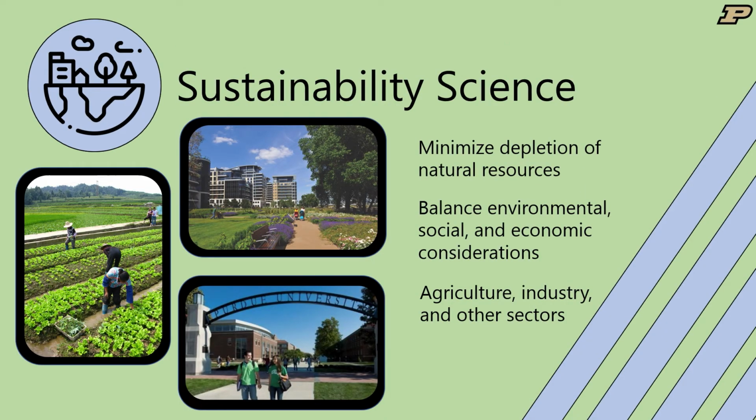The fifth concentration is sustainability science. This concentration focuses on approaches to minimize the depletion of natural resources in agriculture, industry, and other sectors in order to balance environmental, social, and economic considerations. Possible careers with this concentration include a sustainability officer in private industry, environmental and management consulting, or supply chain management.